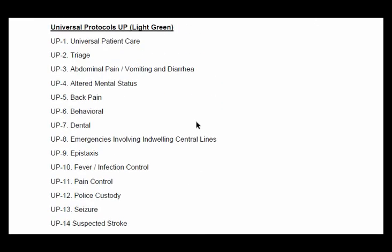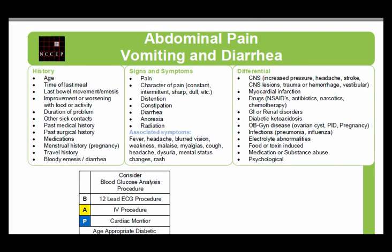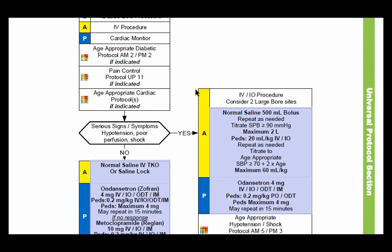One good thing about the index is you can go through the index to get to your specific protocol faster. The first one we're going to be reviewing is UP3, abdominal pain, vomiting, and diarrhea. Notice if I click on it, it goes directly to it. The main thing to mention with this protocol, again, is for the patient that is having nausea and vomiting, you want to employ Zofran as fast as you can.